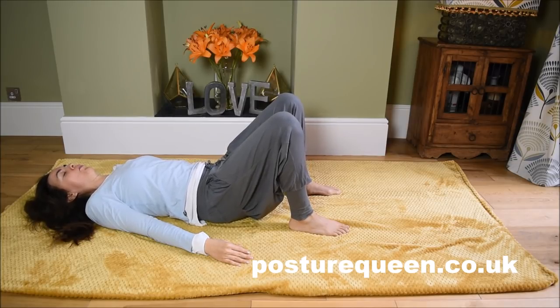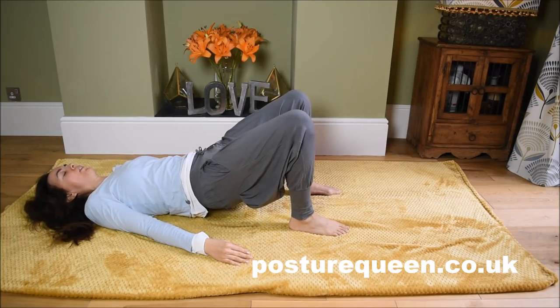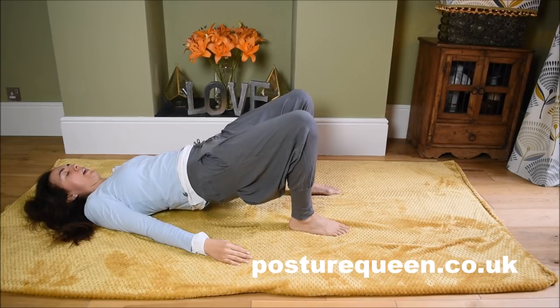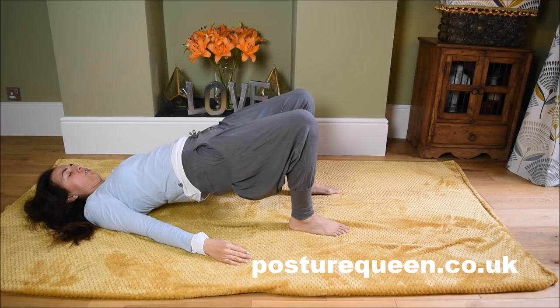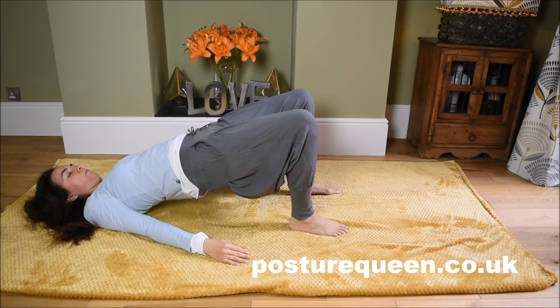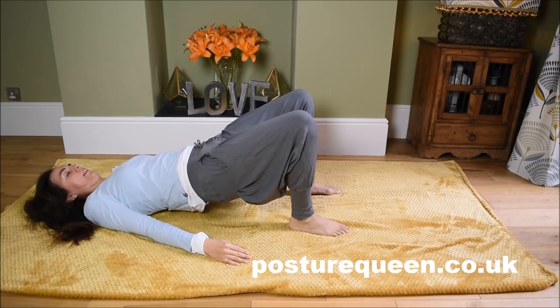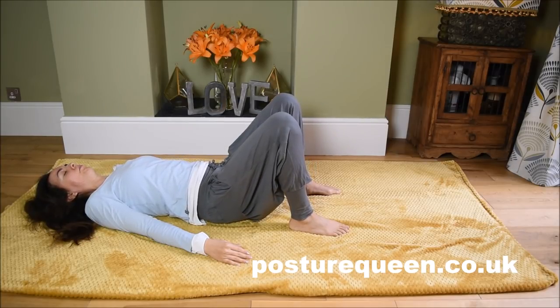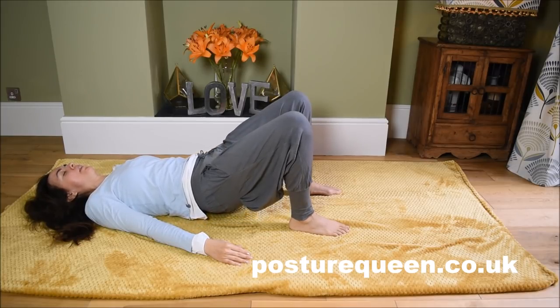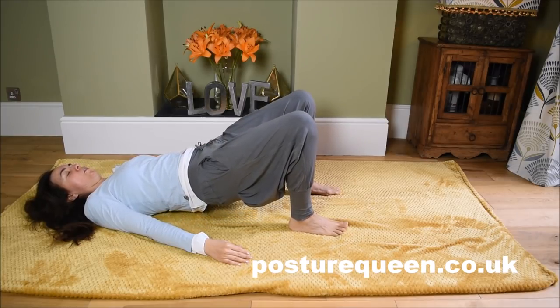Okay, and do that a few more times, pressing the feet, lifting the pelvis, extending the knees away. Notice what's happening with your neck, with your chin. And bring it down and down and down. Next time you come up, stay there. So bring the pelvis up as high as you can go comfortably.